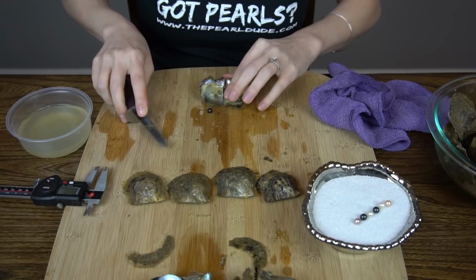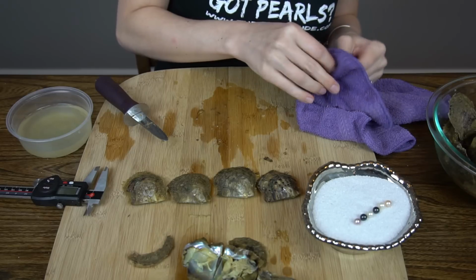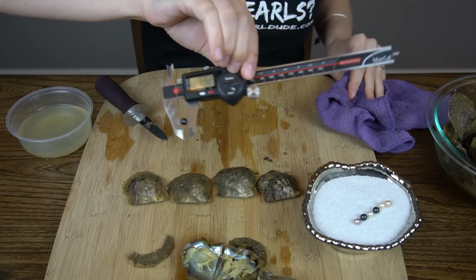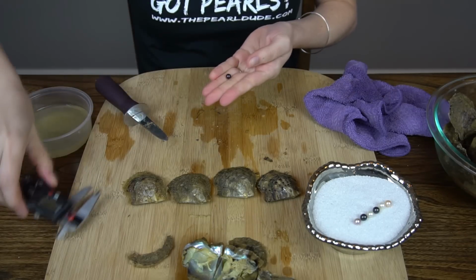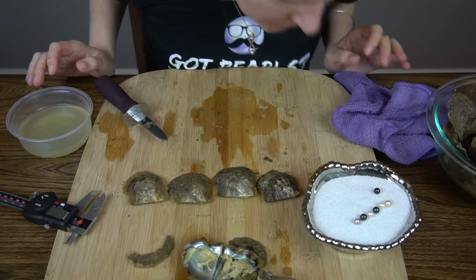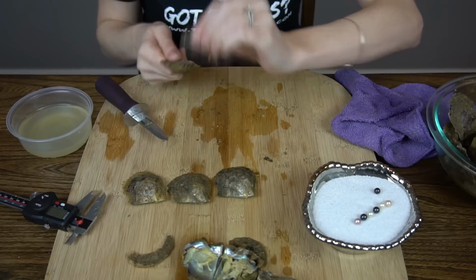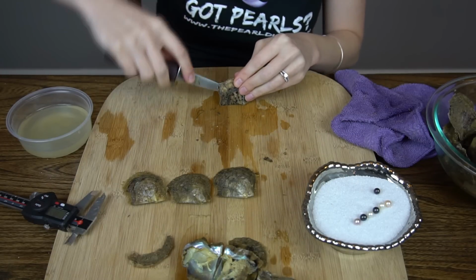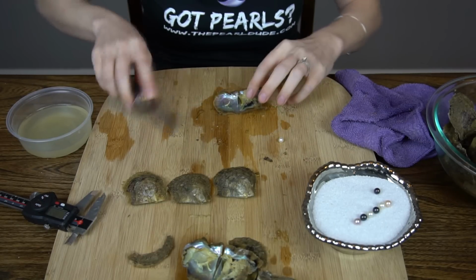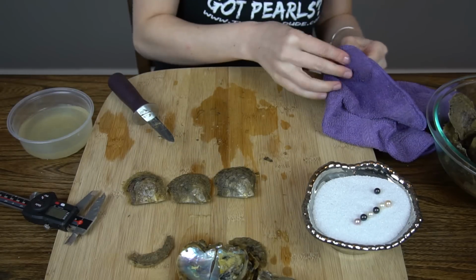Ooh, this is cool. It's another dark. That one has a little bit of a purple tint. No, I originally said that one does, but the one we just opened is more of like a rusty purple. Ooh, rolled right out. We have a white. Let's see if there's another one. Just the one. This one's really white.